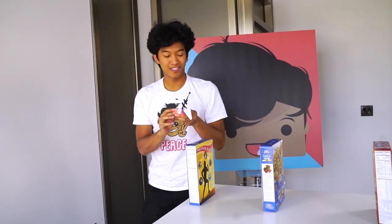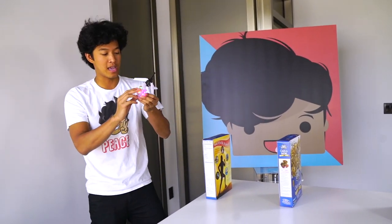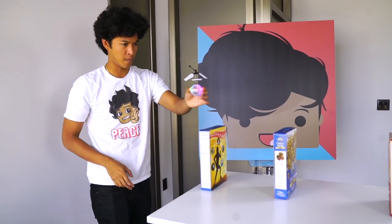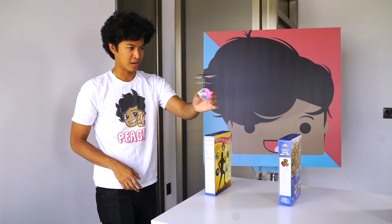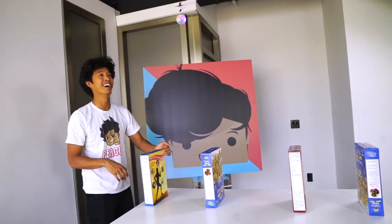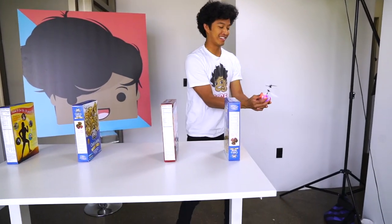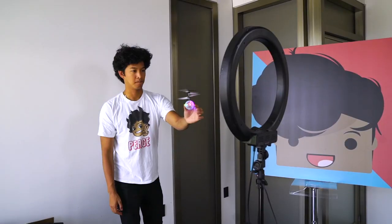So my technique is to just blow and push and get under it and try to get it through, okay? Okay, here we go. Oh! Ooh! Okay, good job, whirly ball. This is cool. All right, guys, so now we're gonna attempt to do the impossible. I'm gonna try to get this whirly ball through a ring light safely to the other side. Let's see if I can do it.